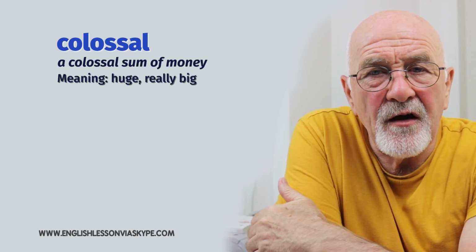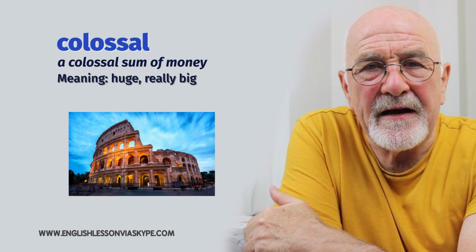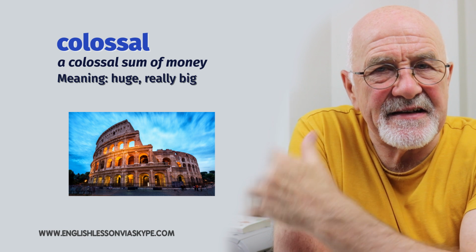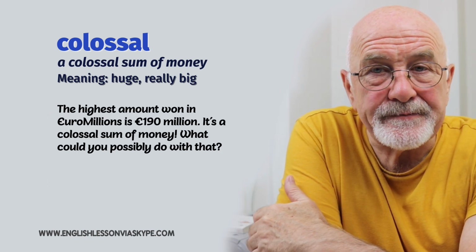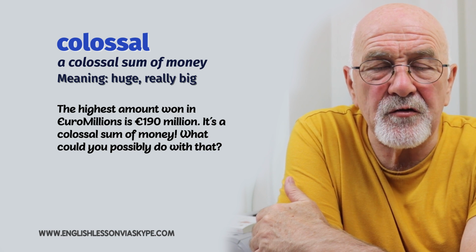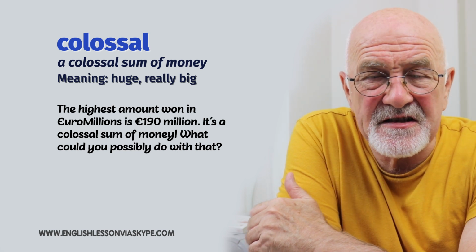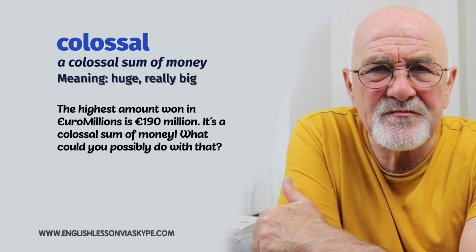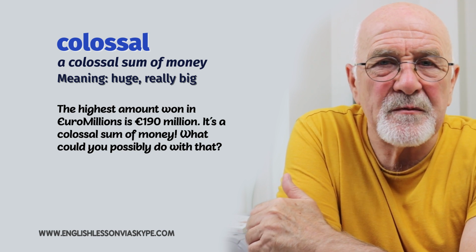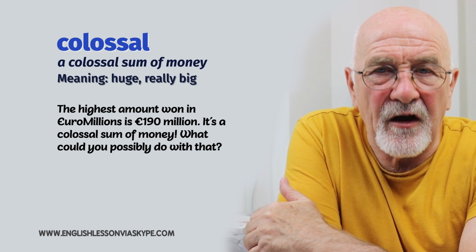A colossal sum. Well, colossal again means something really big. The Colosseum in Rome, really, really big. Colossal, giant, okay? A colossal sum of money. So if somebody wins the Euro Lotto of 122 million, people go, wow, that's a colossal sum of money. What could you possibly do with that? It's absolutely gross. I mean, it's really, really immoral to win so much money. Colossal sums of money won on the lotto.